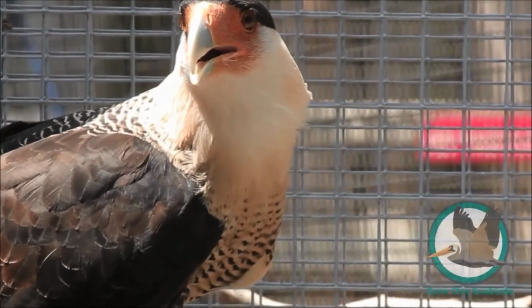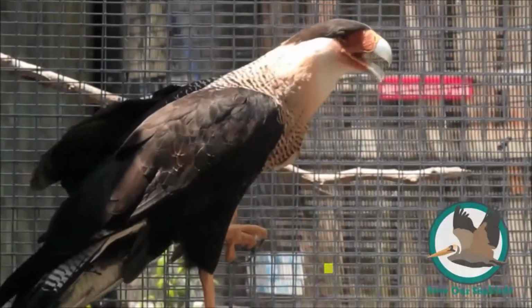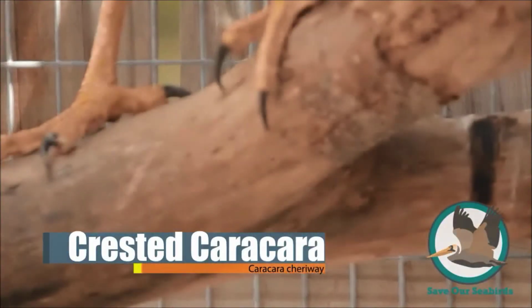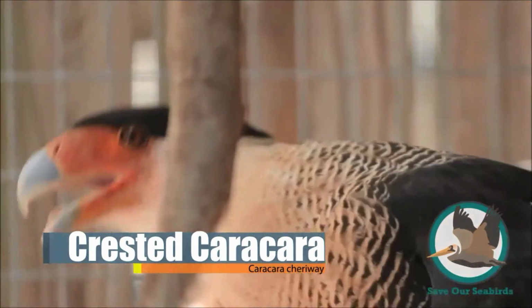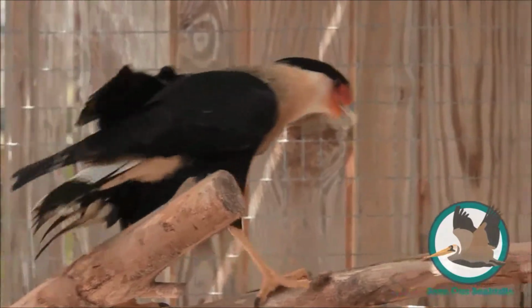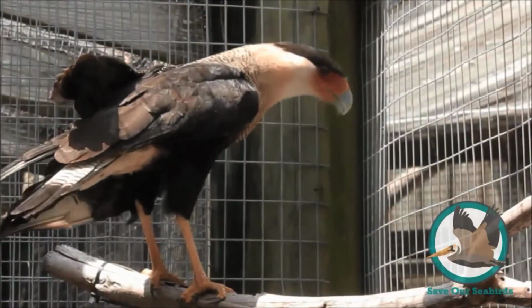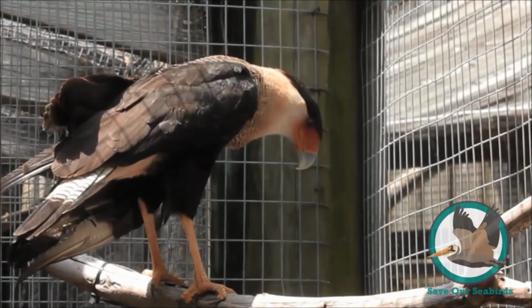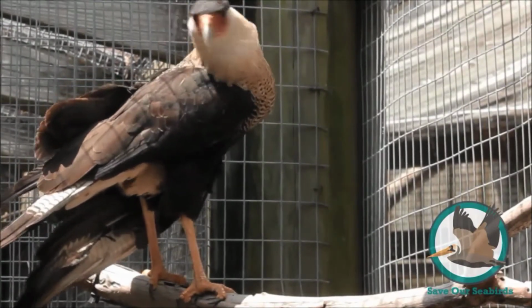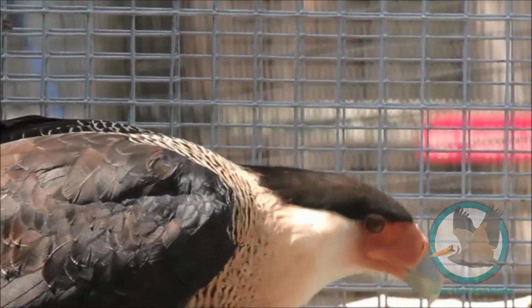Crested caracara is listed in Florida as threatened. Their numbers have declined due to many factors, including illegal hunting. Help support efforts to eliminate the threat of illegal hunting, not just for birds of prey, such as the caracara, but for all wildlife. Always alert authorities if you see people hunting illegally, or if you see wildlife parts, such as feathers, being sold illegally.